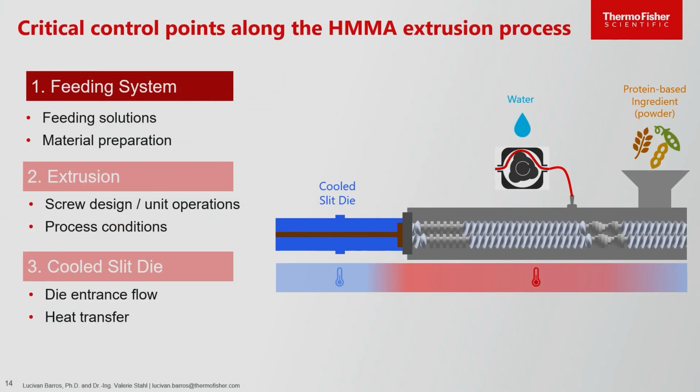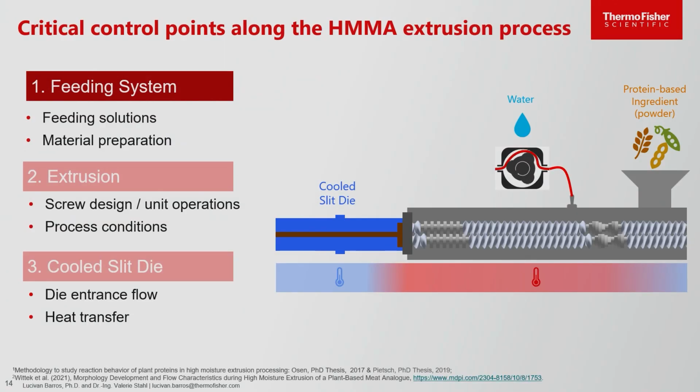What do we have here? Critical control points for HMMA. So we have feeding systems, we have the extrusion itself, and then we have the die, which for HMMA is the cooled slit die. For TVP, it's going to be the short die.